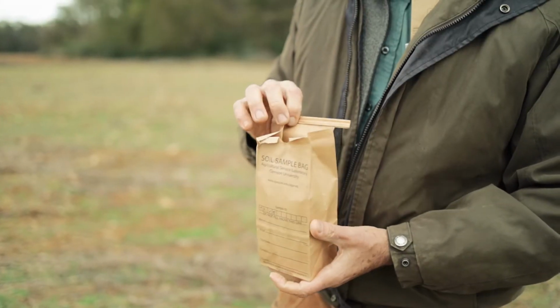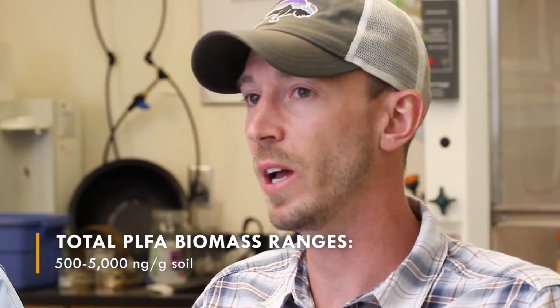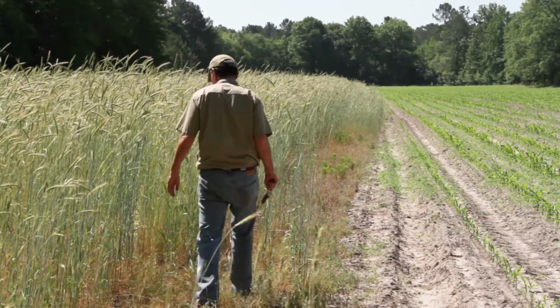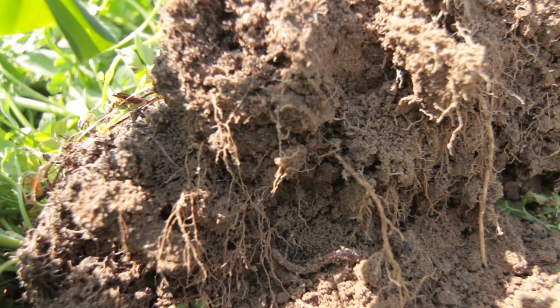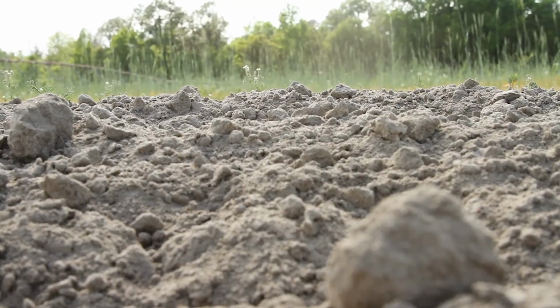We have numbers ranging in total biomass from around 500, which is very poor, all the way up to over 5,000, which is extremely good for any soil, especially a coastal plain soil. And a lot of that range in those numbers comes from land management, obviously, and then the time that you have spent in that land management, how much time that soil has had to build and regrow, and how little time it spends fallow and empty when there's nothing there to help those microbes.